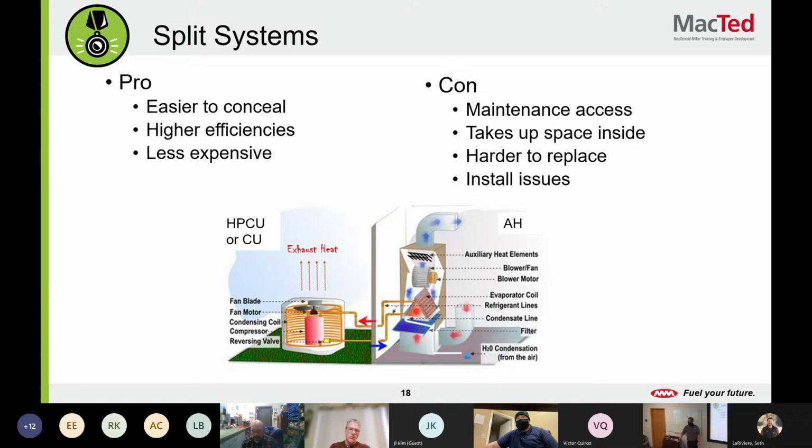Maintenance access. Again, I came from residential. In Tacoma, almost all of the systems are in crawl spaces. And they're not nice, lofty, big crawls. They're belly crawls that have all kinds of critters and stuff down there. So maintenance access on those things is usually pretty rough. On the commercial side, we'll usually see things like these stuck up in a T-grid in a drop ceiling.